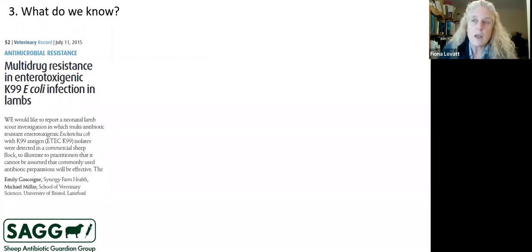So what else do we know? We know that antimicrobials are becoming increasingly resistant. This is a tiny excerpt from a letter sent to the Vet Record in 2015 from a good colleague of ours, Emily Gascoigne and Michael Miller. And I know full well that this farm where they found multi-resistant E. coli, they do know they cannot lamb ewes indoors, and they haven't been able to since they basically found there was no antibiotic that worked. I think it was fairly intensive lambing, and basically they have to lamb outside. So that's 7 years ago, arguably before we were all really talking about this.